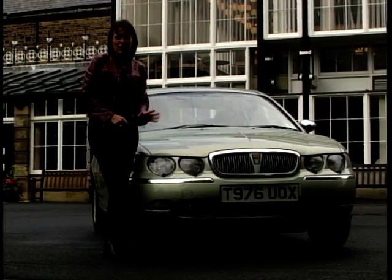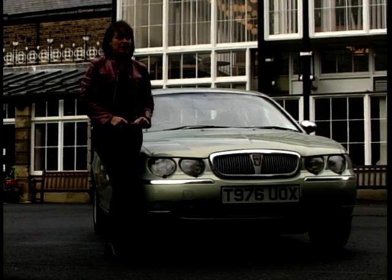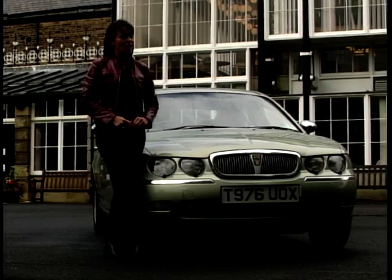However, I can't see many creative types driving the 75, rather more your insurance brokers and middle management. And that's probably just the kind of market that Rover needs to attract if it's to retain that safe, solid and reliable image.